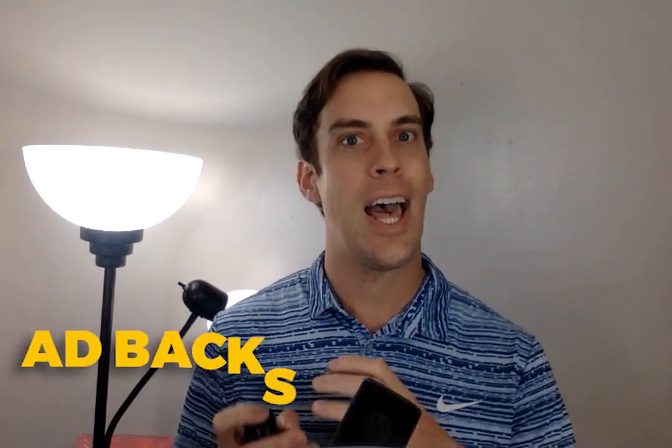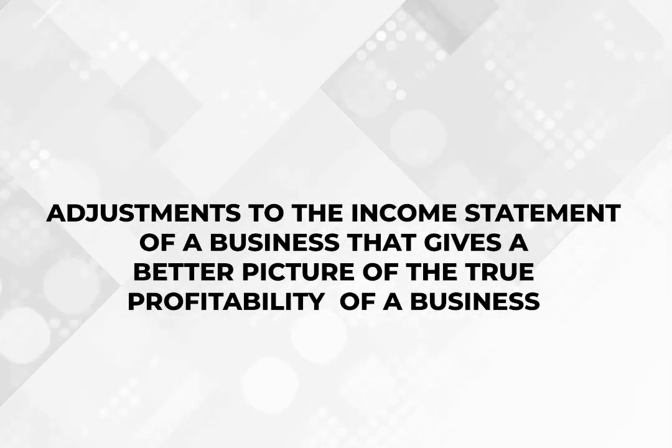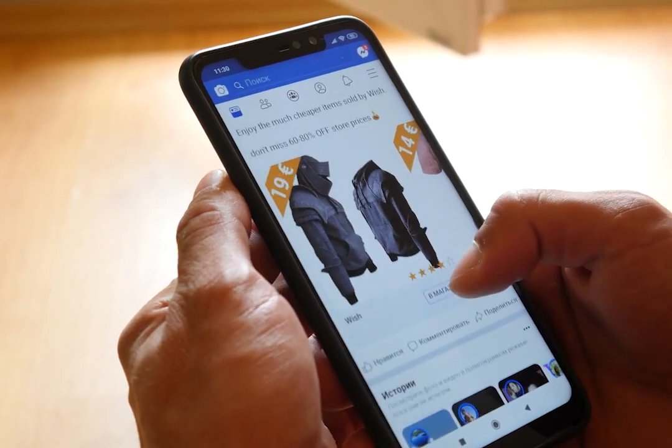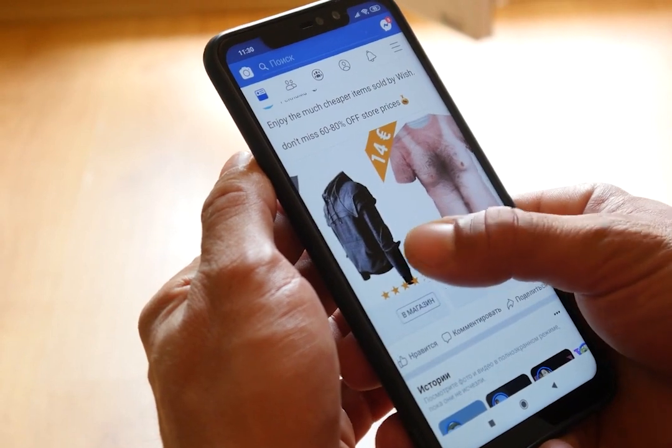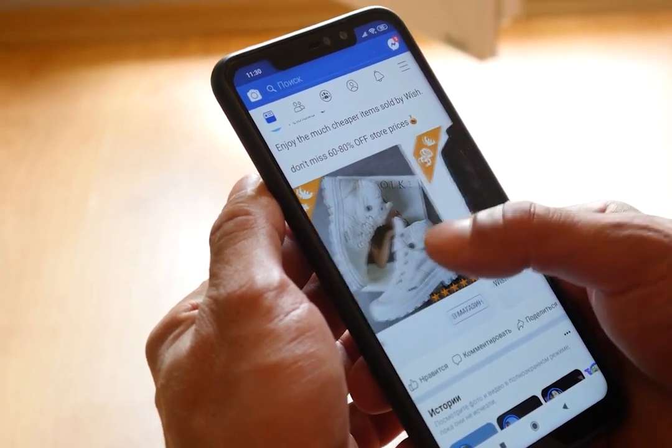Let's cover 2 common questions that I get every day from sellers. The first question is around add backs. What are add backs? Add backs are adjustments to the income statement of a business that gives a better picture of the true profitability of a business. In my own words, add backs are like expenses, but they're not counted because they don't happen often or a new owner wouldn't have those expenses.